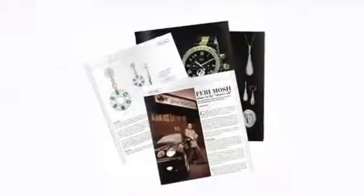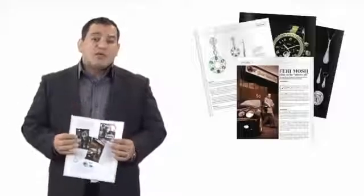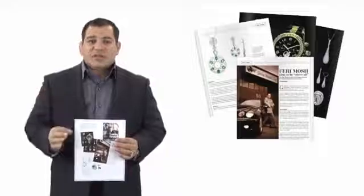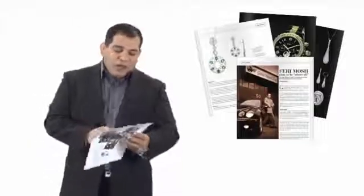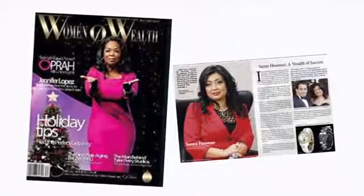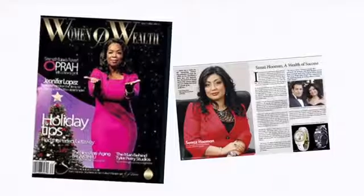Again, why is the world media so mesmerized by us? Because we've done things no one's ever done. In the jewelry world, no one's ever done a 21 karat gold composition luxury line. We're the first designer to ever do it in the history of the 5,000-year-old industry of luxury jewelry. We also have in this publication, Woman of Wealth. This is our vice president and chief of design for all our products. She was featured with Oprah in that magazine. Again, it's nice to know that you have principals in the company that are well respected around the globe.